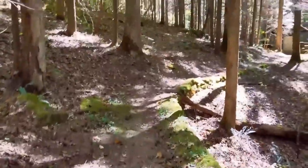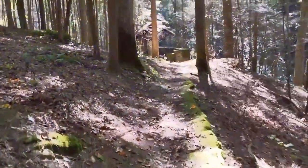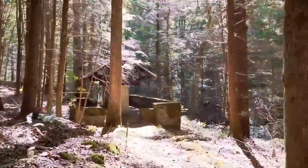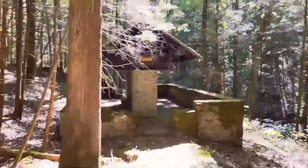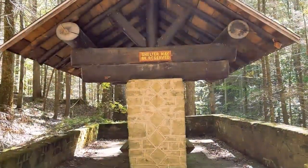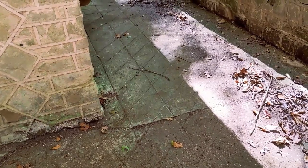Let's get back up on the stone path. Sorry if I'm shaking the camera around. Look at that one. You can reserve this one, apparently. So I hear. Look at the detail. Look at that. Look how all those stones were cut. Is that not insane?